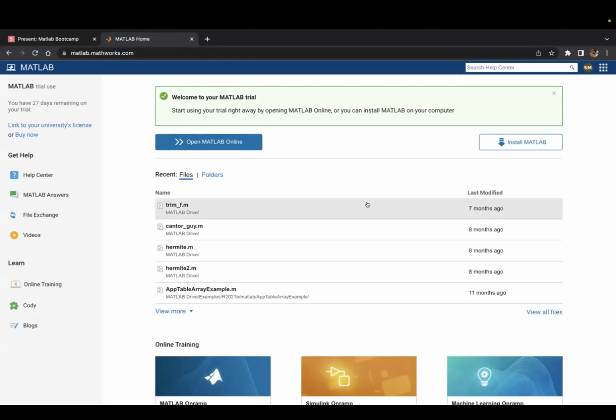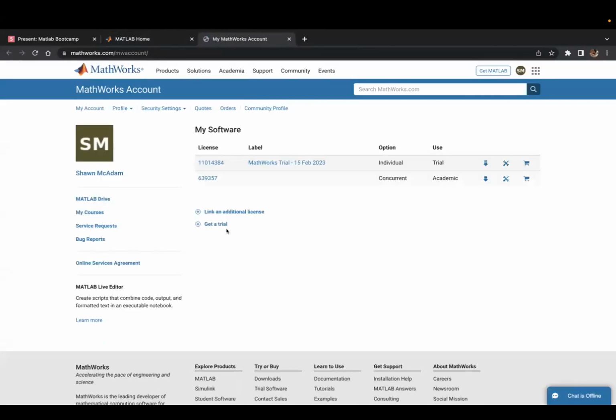It doesn't have to be a different email account. You just go into My Account, and then there should be this button here, Get a Trial. You click on the button, you get a month of free MATLAB, you download MATLAB, and you can just keep doing this. It expires in a month, but you can just go back to the same place, click Get a Trial, and use MATLAB again. So I do not own MATLAB. You don't need to own MATLAB.